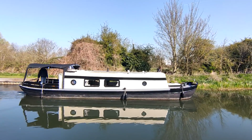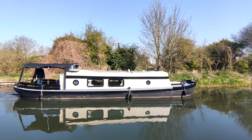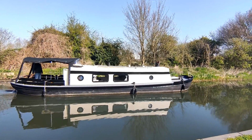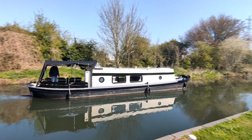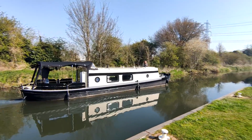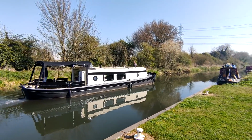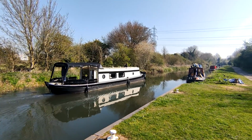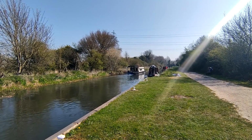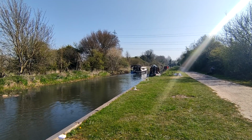We actually made some friends who live on one of these boats, and they were kind enough to share with everyone what it's actually like living on a 100-year-old boat. Well, 101 actually. And yeah, considering that Mary L is only 22, we were very interested to see that, weren't we? So right, here we go, guys.